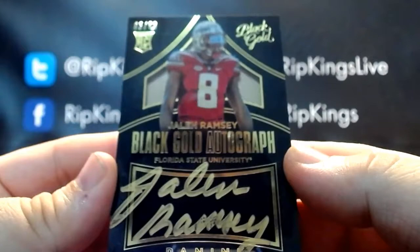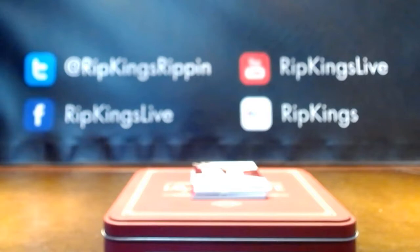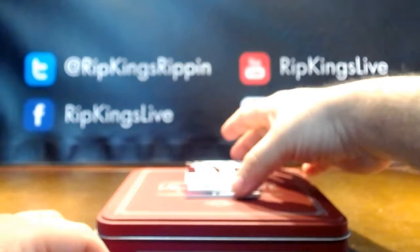Black gold autograph, 5 out of 99. Jalen Ramsey. Serial numbered 5 out of 99. That is our first duplicate. 5 with 2 hits in this break. Five going off all of a sudden.